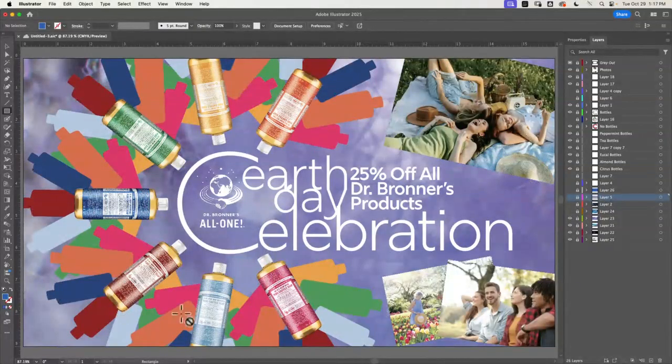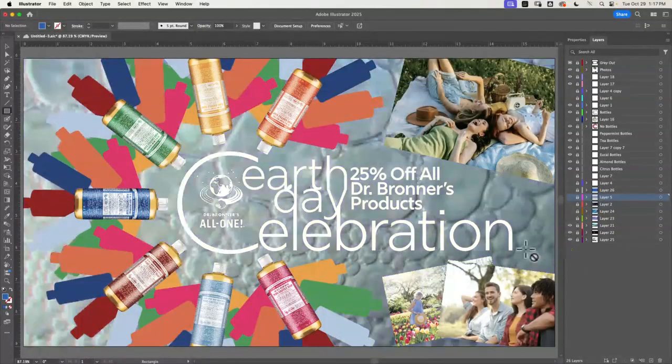So that's what I'm talking about. Let's bring in some imagery for this Earth Day celebration of Dr. Bronner's soap, something that I'm rubbing on my body. It's about people feeling good, feeling clean. Oh, here's another one. Oh my God, this is horrible. This looks like it's under a microscope, like it's flattened. This is actually gross. I didn't realize how bad that one looks.